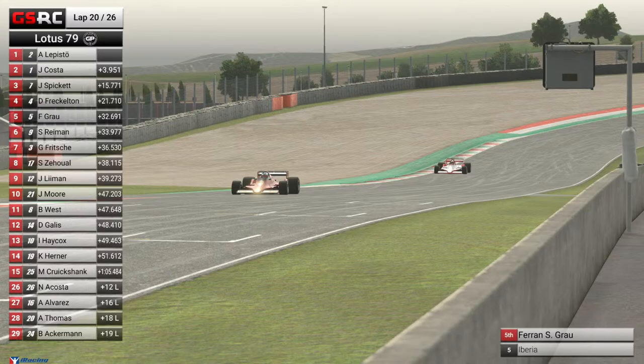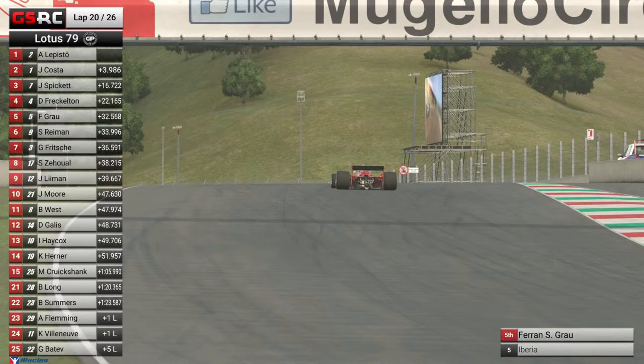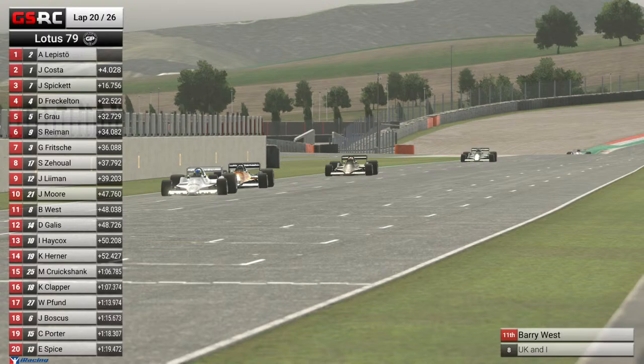Yeah, Sam is going to have to start watching the mirrors a little bit here. Gernot Freesia coming up quickly to try and see if he can crack into those top five in the last few laps of this race. In fact, I think 7 laps to go, maybe about 6.5 at this stage, with Lapisto already well farther up the road. What about Barry West versus Moore?